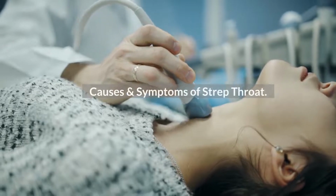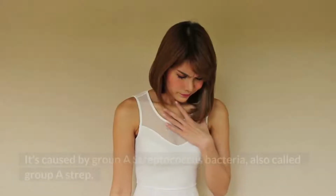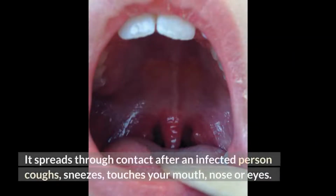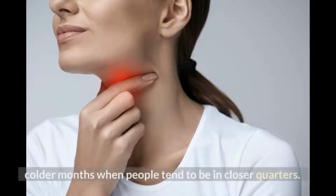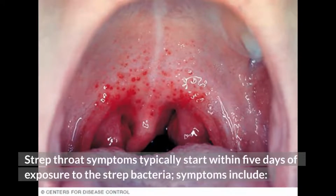Causes and symptoms of strep throat. Strep throat is an infection of the throat and tonsils. It's caused by group A Streptococcus bacteria, also called group A strep. The group A strep bacteria is very contagious. It spreads through contact after an infected person coughs, sneezes, touches your mouth, nose or eyes. The bacteria also spread by sharing a glass, utensil, plate or even a doorknob. This is why strep throat seems to happen more often in the colder months when people tend to be in closer quarters. Strep throat symptoms typically start within 5 days of exposure to the strep bacteria.